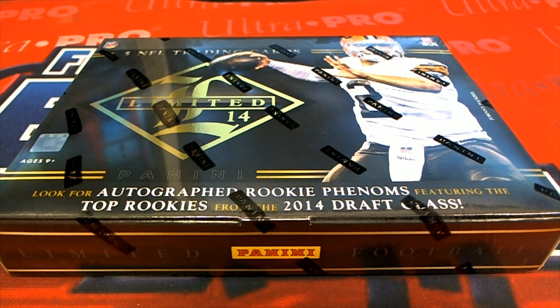Let's do it, guys. 2014 Panini Limited Football. This is number 101. Good luck, guys. All right.